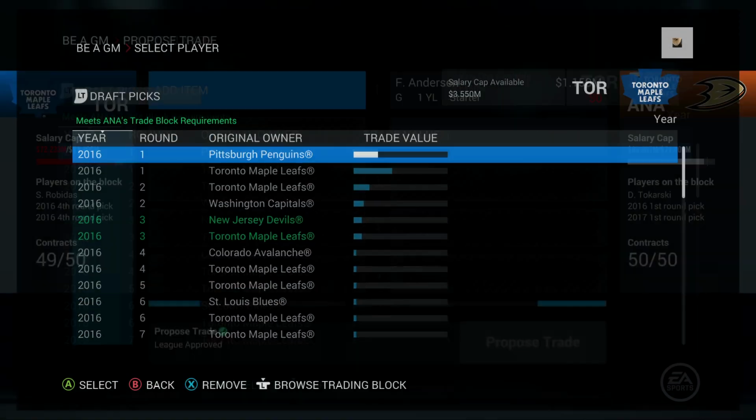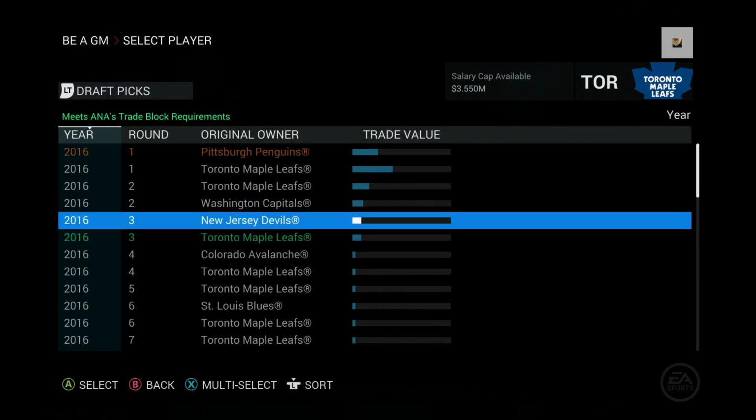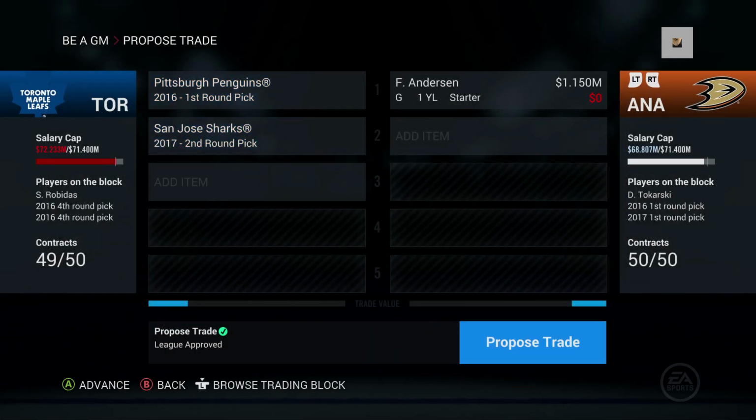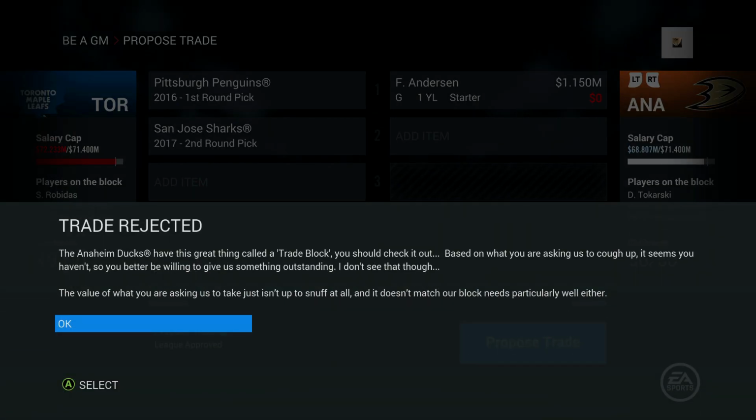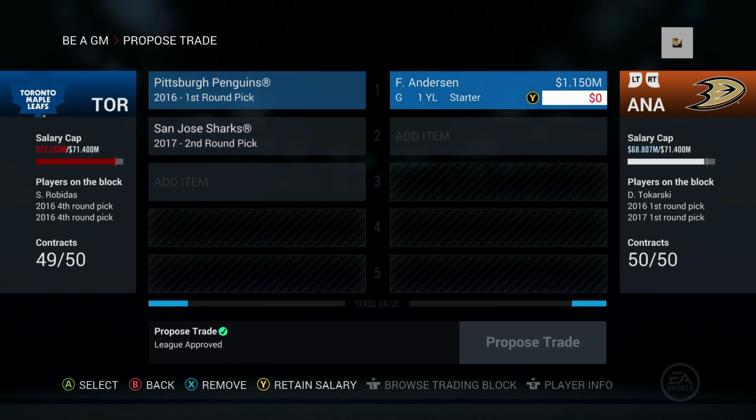But now let's have a look at the Toronto side. We're going to send the exact same trade over to Anaheim. We're going to send the first round pick from Pittsburgh and then go all the way down to 2017 for the second round pick. And they are also going to reject the trade. So another time where both teams reject both of the offers, kind of what happened in the Teravainen trade as well, if you remember that video.